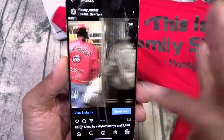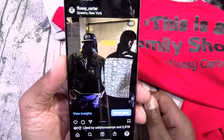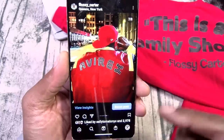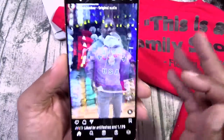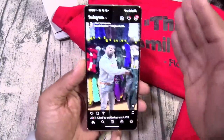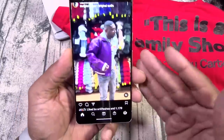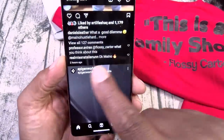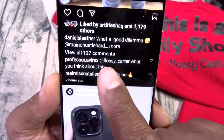Now, this is a little montage of me from the last couple of years. You see all them Avirex leather jackets. You know, I'm a hardcore Avirex leather jacket wearer. All right. So shout out to Mano and everybody acting like they started this shit. Talk your shit, man. Don't get me wrong. Talk your shit, but don't be acting like you started this shit in New York City. I just had to. You see, even Professor Avirex said, "Yo, what you think about this?"